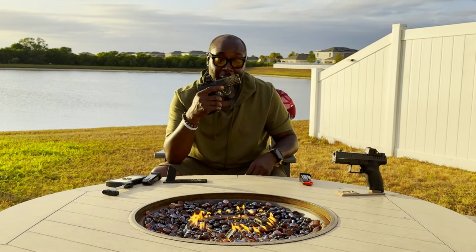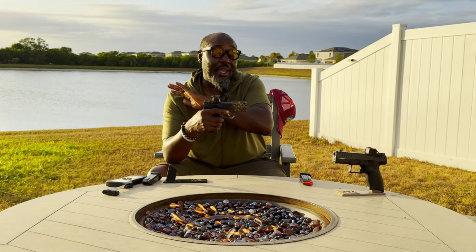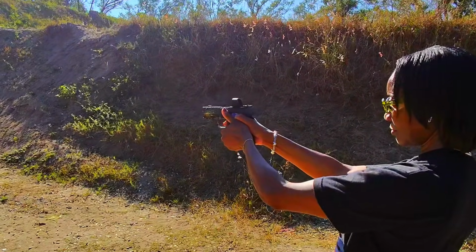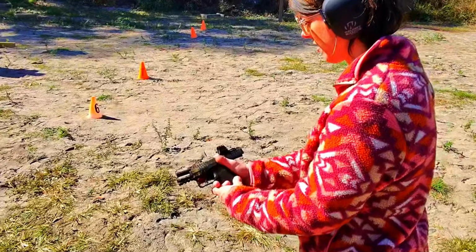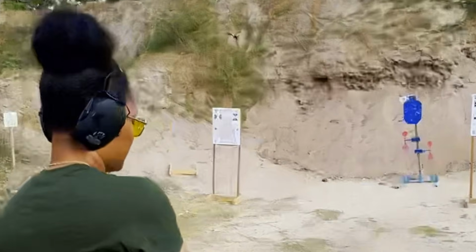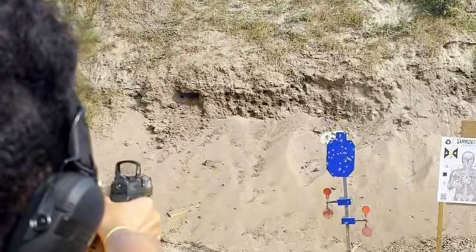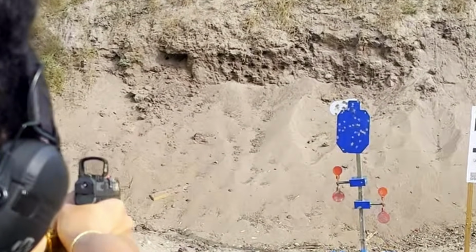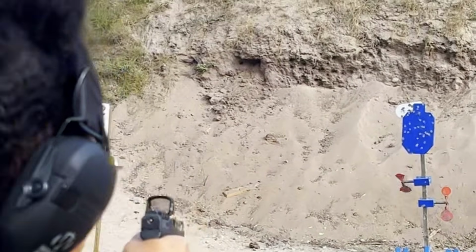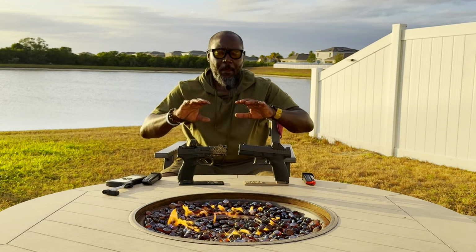However, this baby here paired with the Judge XL has been a phenomenal trainer piece, guys. I've run this gun with ladies and I've seen them do so well. I've run this piece with even grown men and seen them do so well. So it is highly recommended if you're looking for a first-time piece to pick up.